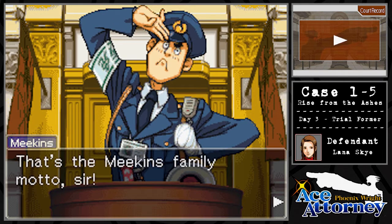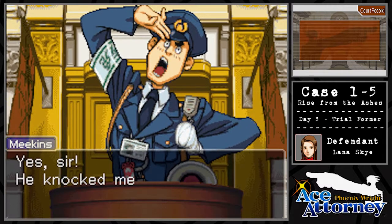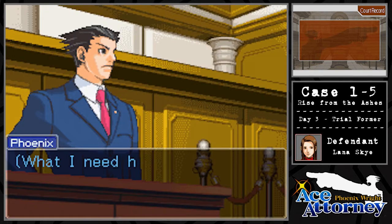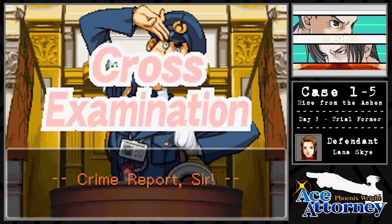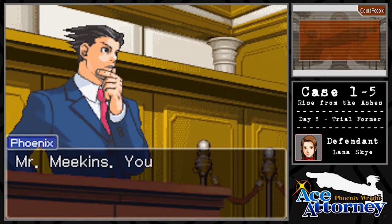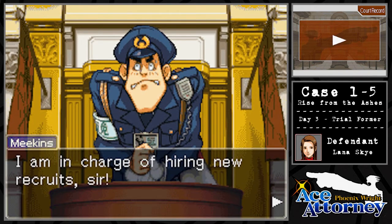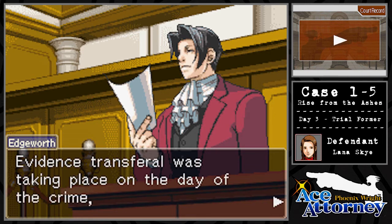There's that glorious family motto again. You just can't fault it. That is exactly right. That's what I'm going to do. I'm going to get as much information out of him as I possibly can, and I think I might start with that first statement. He says although it wasn't his normal duty, he was guarding the evidence room that day. Why? And there you go. That explains why the police force fuck everything up all the time.